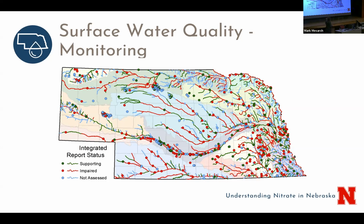So what it looks like in this map, all of the streams and lakes are assessed to have a certain goal. So there's a certain use that a lake or a stream is meant to have. So it might be primary contact, meaning you're swimming, you're boating. It could be agricultural uses, whatever the use is. Then that use is assigned certain contaminant or parameters that meet it.